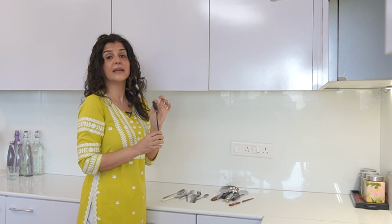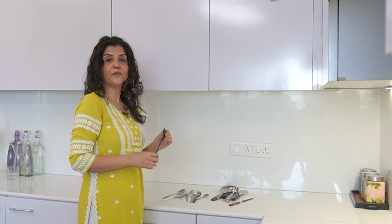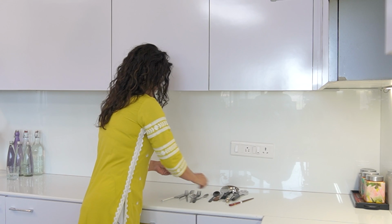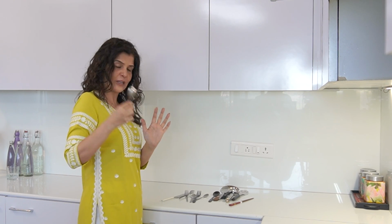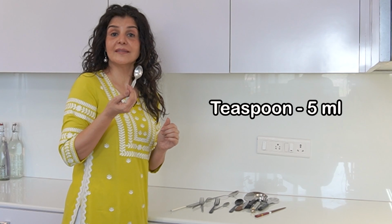Okay, this is called a tablespoon. Now, a tablespoon is typically 15 milliliters. And you could maybe eat with this. Again, it's about 10 milliliters. You could use this for eating. And this fellow is a teaspoon.